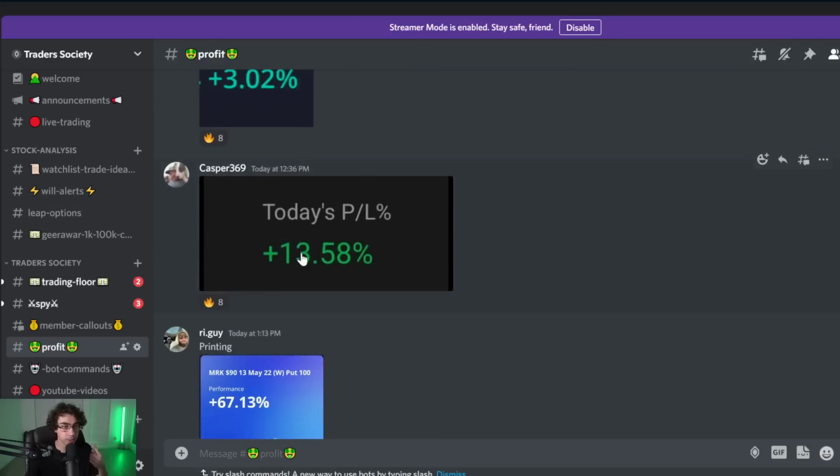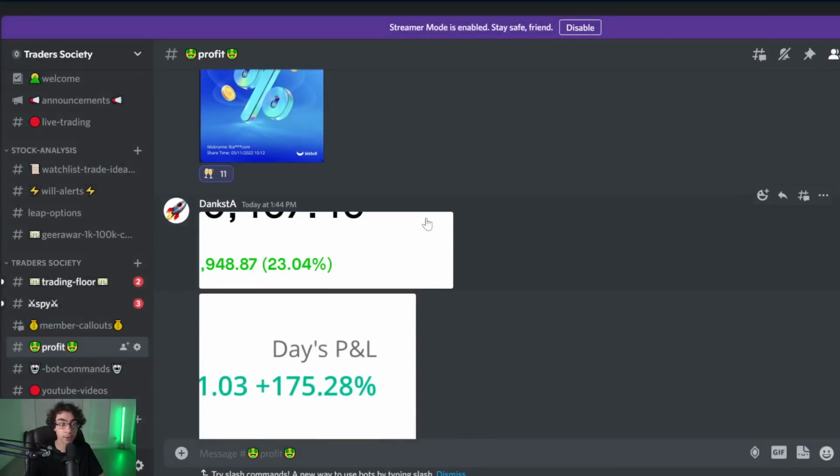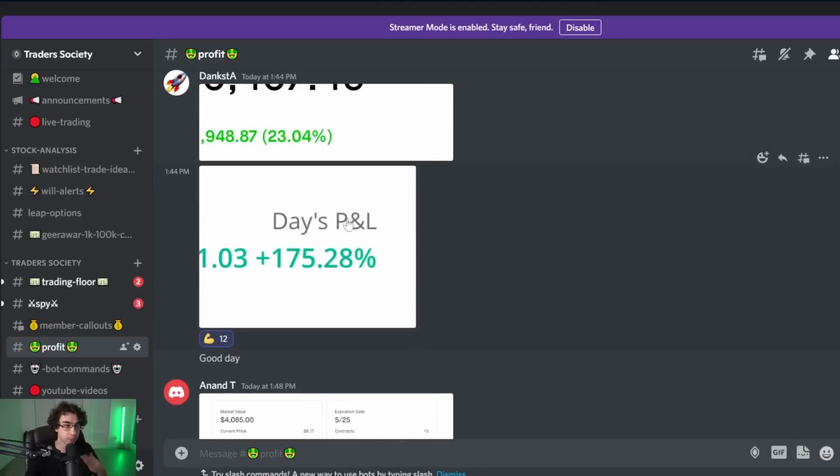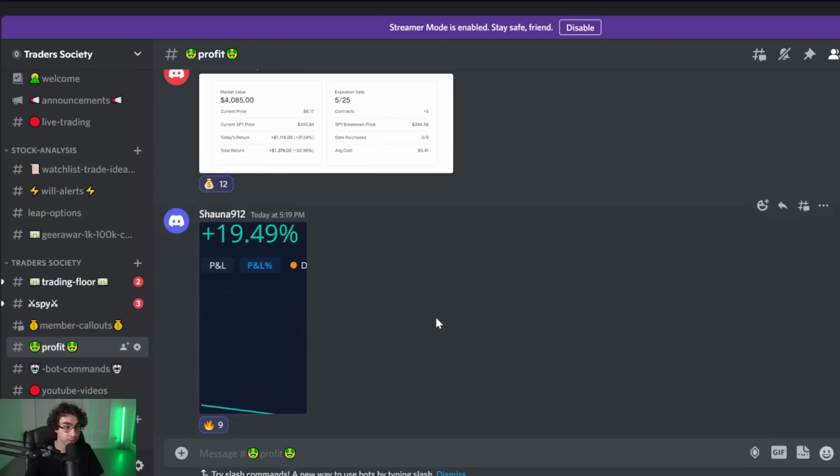3% return on the portfolio, 13% return on the portfolio. Casper's making that comeback. 67% return on the Mark put options. You could see so many people have traded much better than me, which is great. I love to see it, man. And this guy's absolutely crushing it, man. 175% return, 23% return on 2 different portfolios, absolutely killing it.